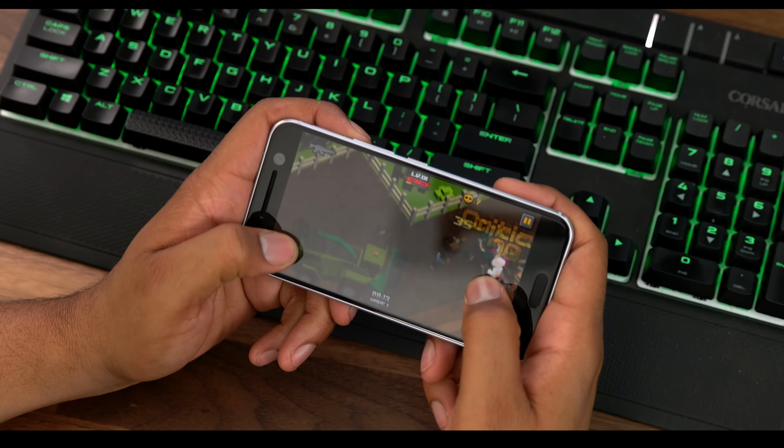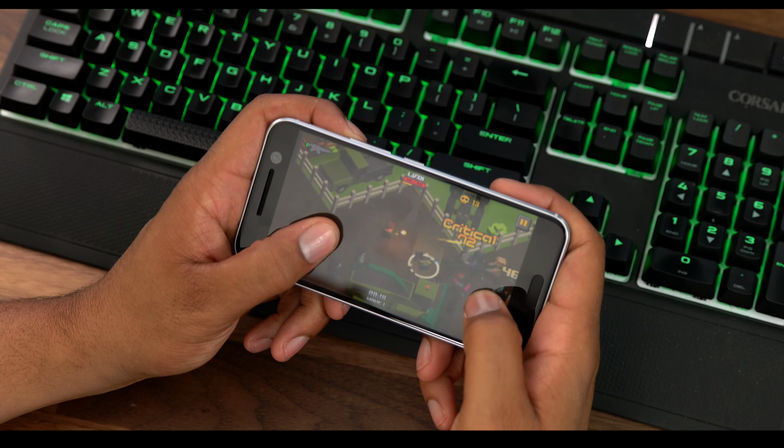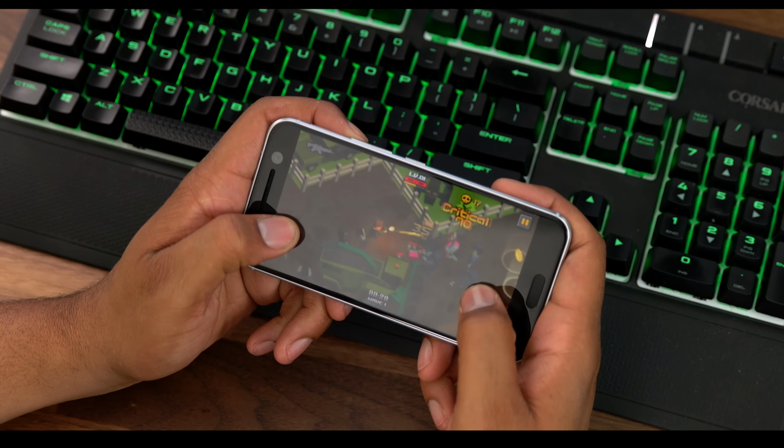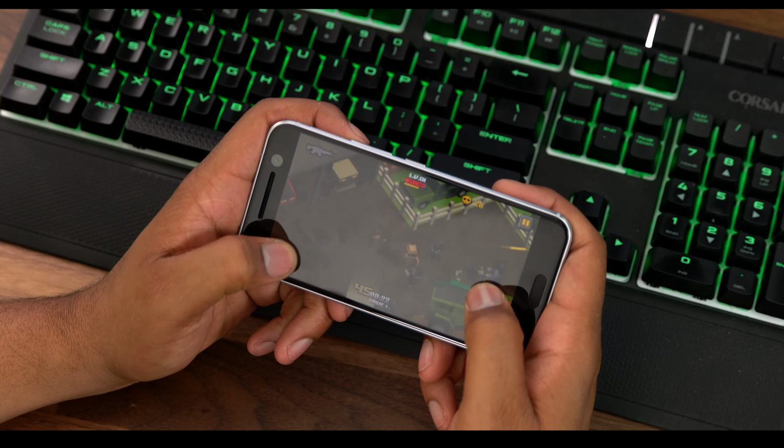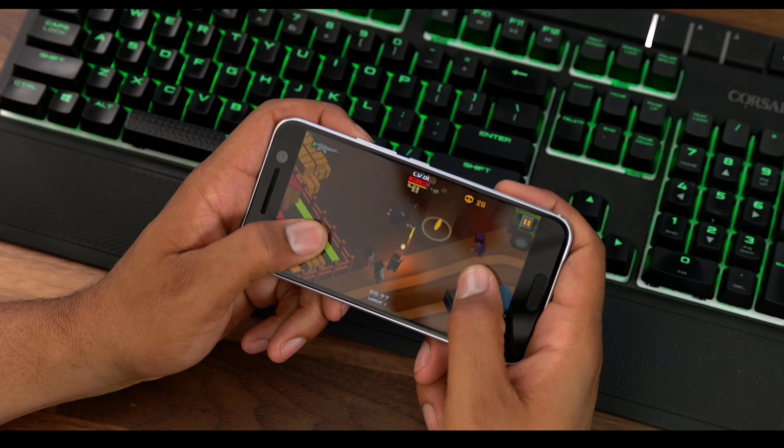Performance in the HTC 10 is spot on. I mean, every flagship phone can run Android games and all that stuff without an issue, so no point in me harping on this portion. Any app, any game, anything runs flawlessly on this device, period.